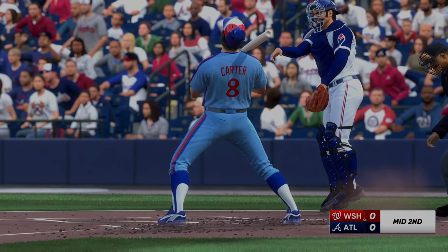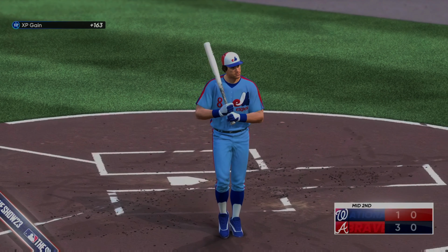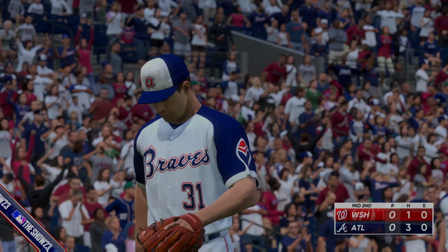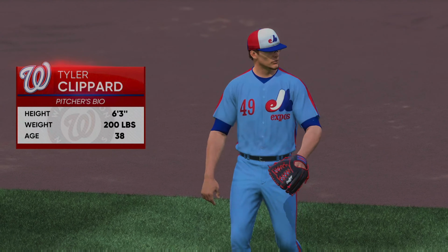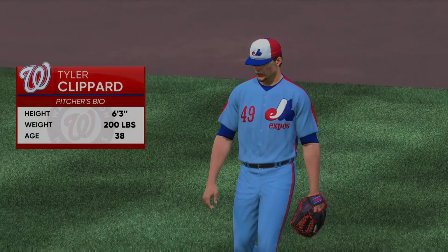He goes down looking. 3 up, 3 down for Washington. We'll go to the bottom of the second. No score. Now on the mound for the Nationals, Tyler Clipper. Number 49, Tyler Clipper.